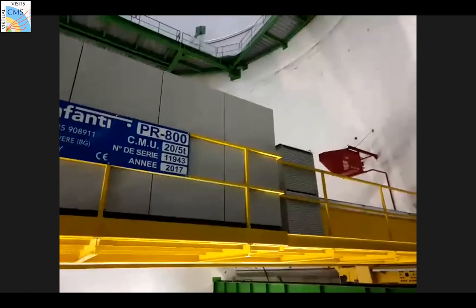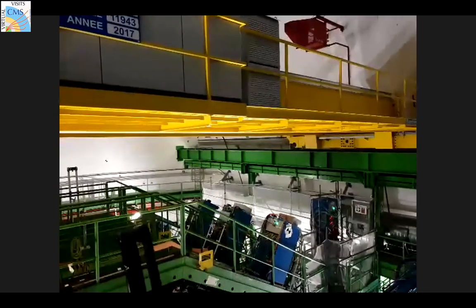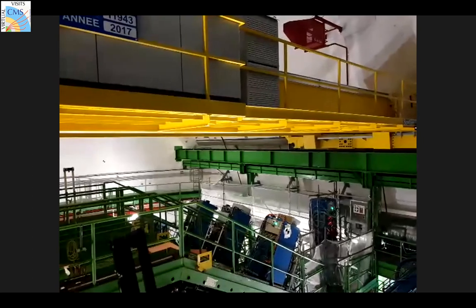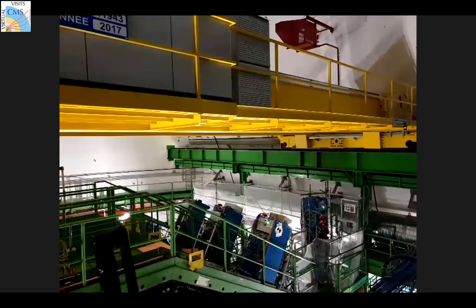So, Erik, what do you do when you have to move them in the cavern, the big parts? That's a fair question, to which I would maybe come back when we're on the ground level of the experiment, then I can show this a bit better.